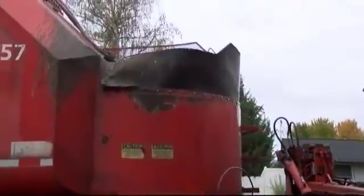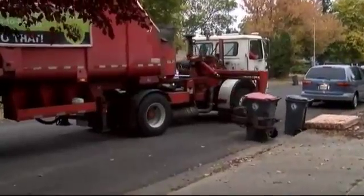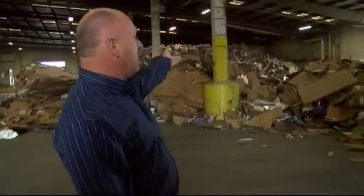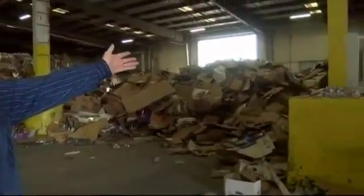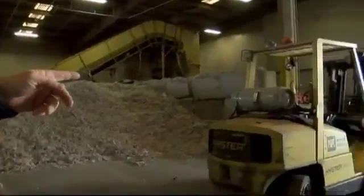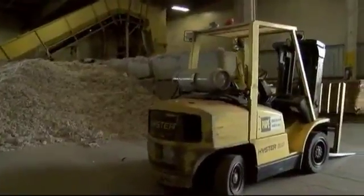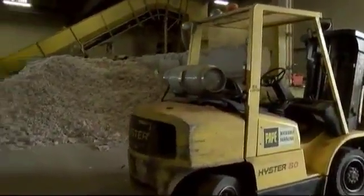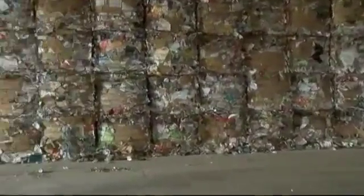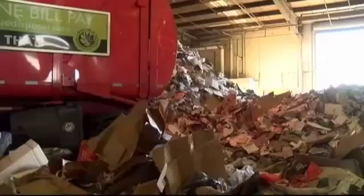There's a world your garbage lives in beyond what happens at the curb. We're back at our transfer site. The truck then brings the material in here, as you can see the big pile behind me, where it is now pushed into the baling system. The baler then takes it and it comes out as large bales, approximately 2,000 pounds. We end up stacking it over here against the wall, waiting to be loaded on trucks and sent off to a materials recovery facility.